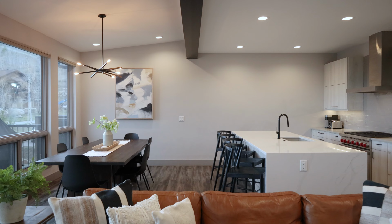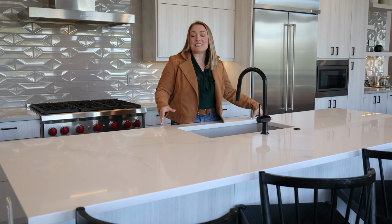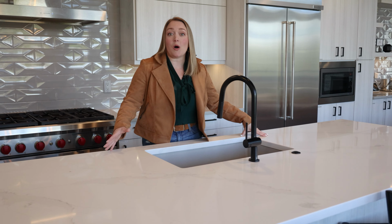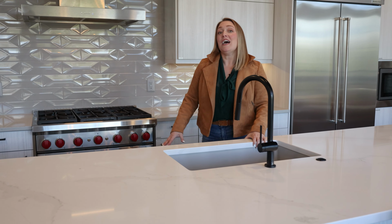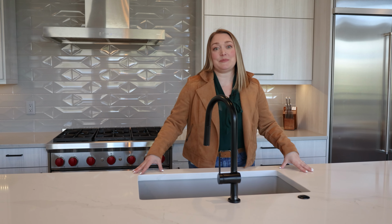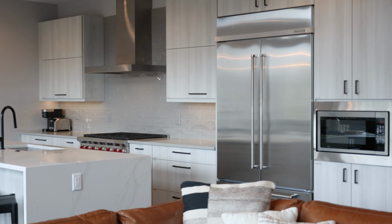This home is built for gathering. This open concept great room is on the 2nd floor to maximize mountain views, and the great room is centered around this beautiful kitchen. The island features waterfall countertops, and the kitchen has stainless steel appliances throughout, including this beautiful Wolf range that is a chef's dream. All of this ample counter space makes it perfect for cooking and entertaining.